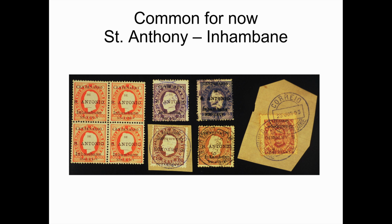The anniversary of St. Anthony was celebrated in various of the colonies as well as Portugal itself. Here we show Inhambane, and these were also issued overprinted stamps for Mozambique itself, values good through the entire country, and also for Lourenço Marques, which was the capital. Interestingly enough, these have also been forged.